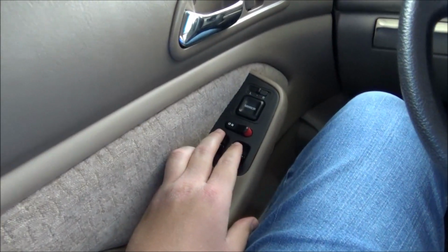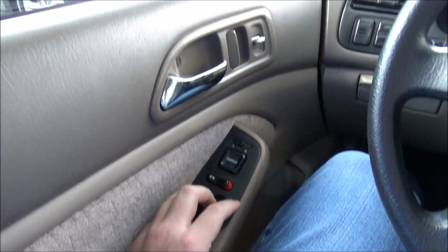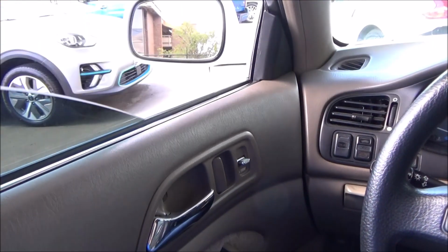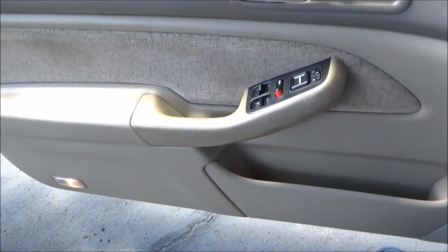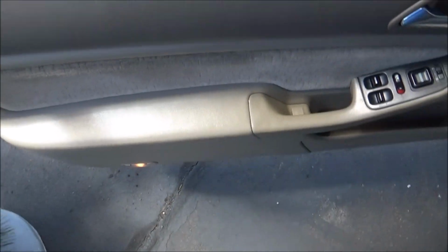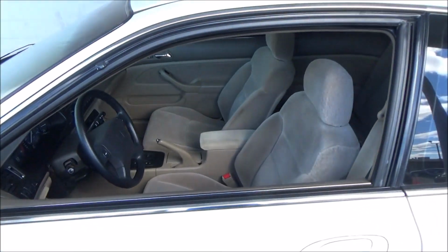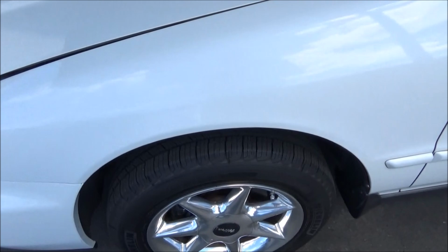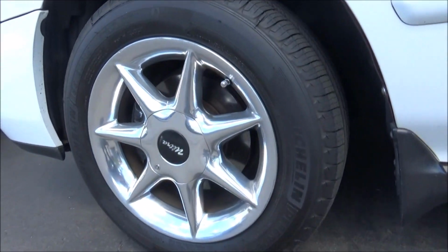But now, roll down the driver's window and have a look at the engine bay. The driver's window is automatic down. This car rides on 15-inch, 7-spoke custom polished rims.